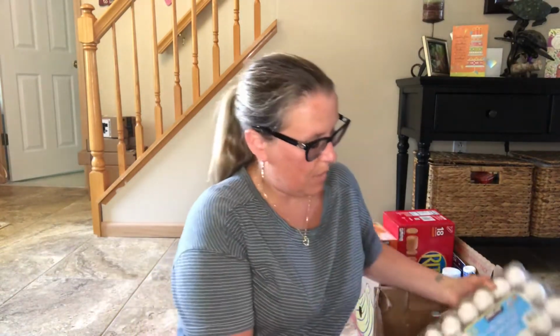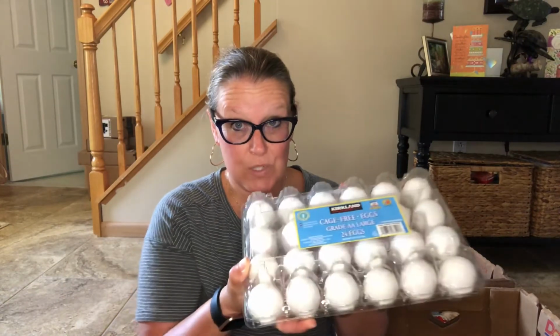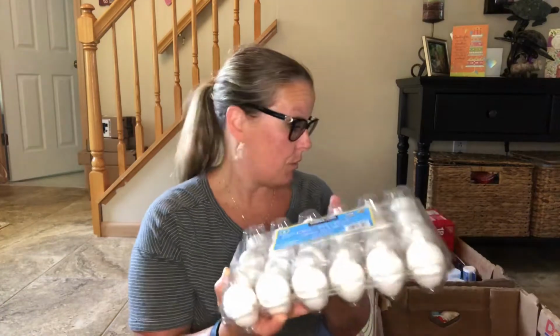We go through eggs a lot in this house. We make breakfast and I make hard-boiled eggs to take to work. So we bought a case of 2 dozen eggs, which was, I think, $3.49 for 2 dozen eggs. It was a pretty good deal. So we picked up some eggs.